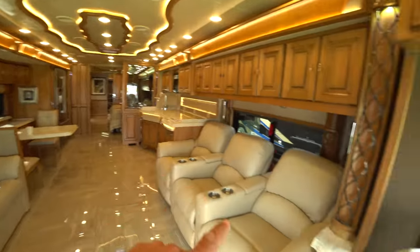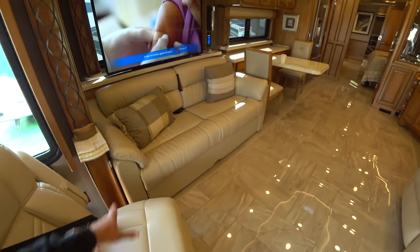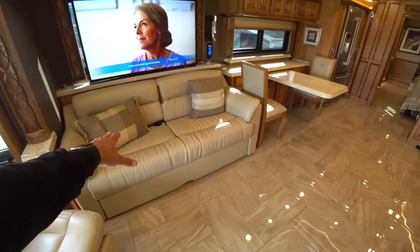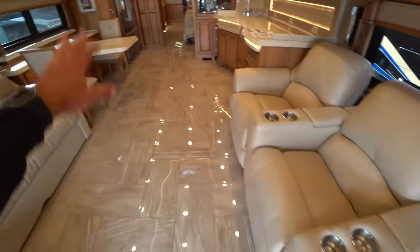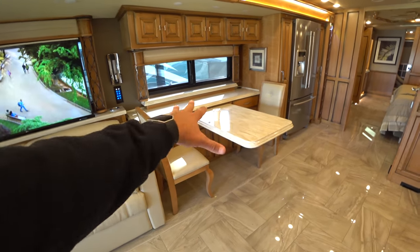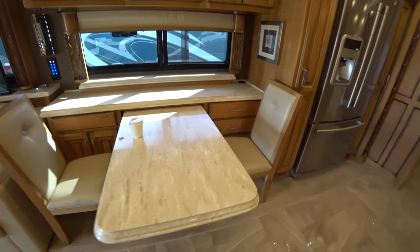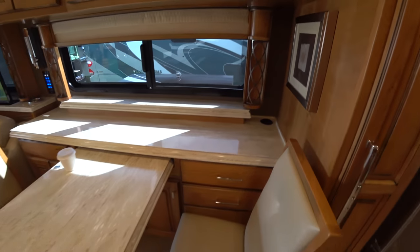And you have three recliners, one sofa for your guests. Your guests cannot watch TV because you're watching your TV on this very nice recliner with cup holder and everything. And here's a very large dinette table. This is the one that goes in and out. I finally figured it out.